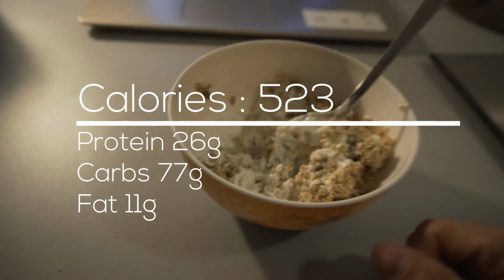Last meal, it doesn't look like the greatest thing ever, but it is high in protein, high in carbohydrates and fiber, and basically something that I'd like to eat as my last meal of the day. But honestly, it always differs based on how my day is.